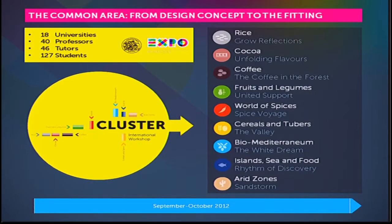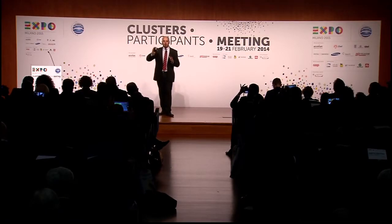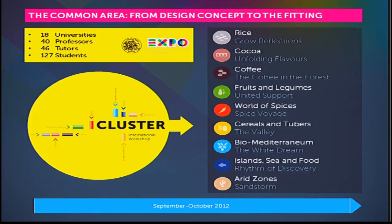Now I want to introduce you to the work that we need to do together, defining the space of the common area and its design. As you know, in 2012 we had a very special moment, the international workshop to design the concept of each cluster. We did it with 18 different universities, from Tokyo to New York, from Helsinki to South Cape Town, with 40 professors, 46 tutors and 127 students. We designed 27 different proposals for your clusters. Then we selected with you one proposal out of three for each cluster.